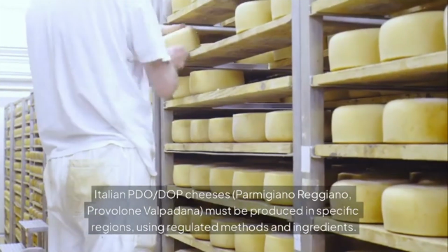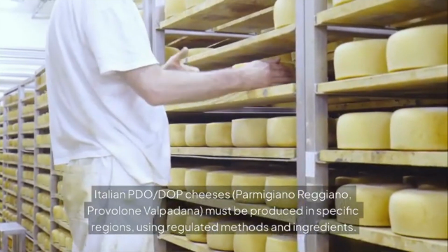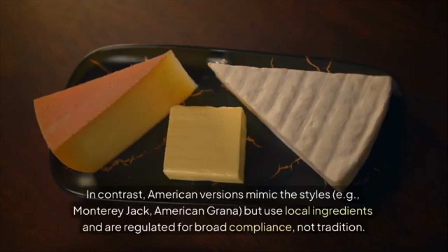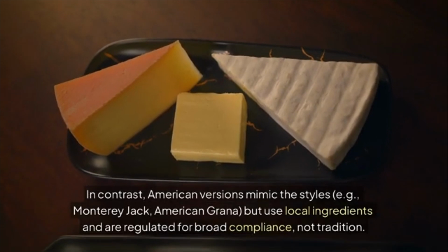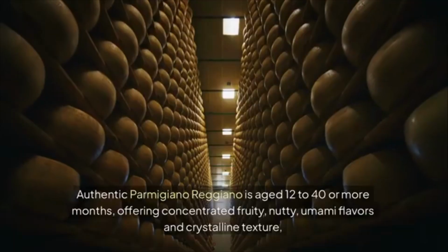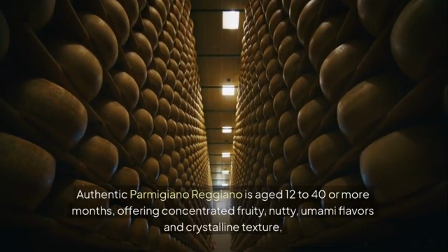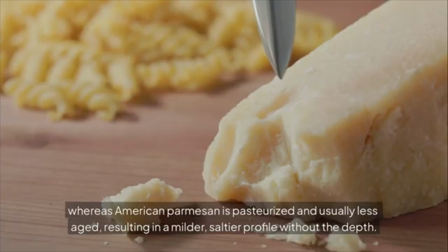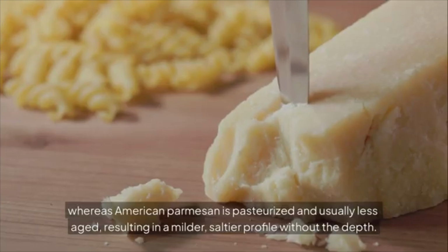Italian PDO, DOP cheeses, Parmigiano Reggiano, Provolone Valpadana, must be produced in specific regions, using regulated methods and ingredients. In contrast, American versions mimic the styles, e.g. Monterey Jack, American Grana, but use local ingredients and are regulated for broad compliance, not tradition. Authentic Parmigiano Reggiano is aged 12 to 40 or more months, offering concentrated fruity, nutty, umami flavors and crystalline texture. Whereas American Parmesan is pasteurized and usually less aged, resulting in a milder, saltier profile without the depth.